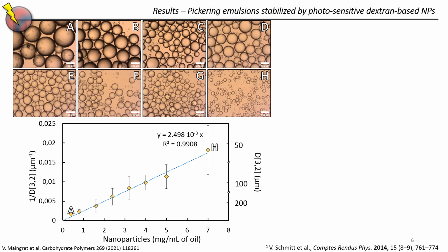With these nanoparticles, we stabilized Pickering emulsions. Here I will be talking about the results obtained with the photosensitive system. We varied the amount of nanoparticles from 0.5 to 7 milligrams per milliliter of oil, and what you can see is that the more nanoparticles you add in the formulation, the lower the size of the droplets, which can also be seen on the graph.